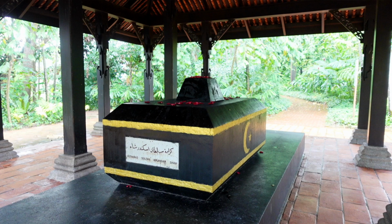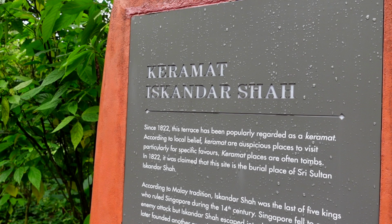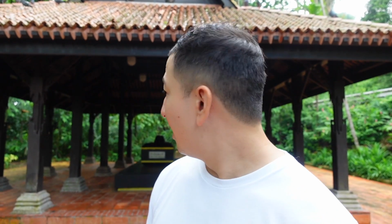This is the burial site of Iskandar Shah, who is the last king of Singapore. I've never been up here. I've intended on it. I came one day after work and it was so hot, and I was in a shirt and trousers and it was minging, so I went home. But here it is. It's pretty cool. I find it exciting. I don't know why. Maybe I'm just really excited about history, particularly Singapore's history. But this is the burial site of the last king of Singapore.